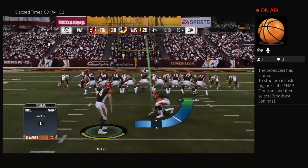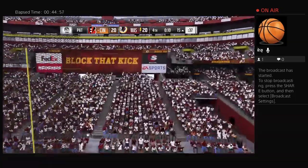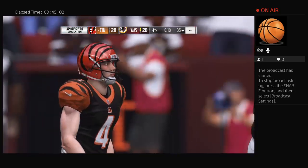On for the point after is Randy Bullock. And it's no good. He missed it. And the game remains tied. Oh, boy.